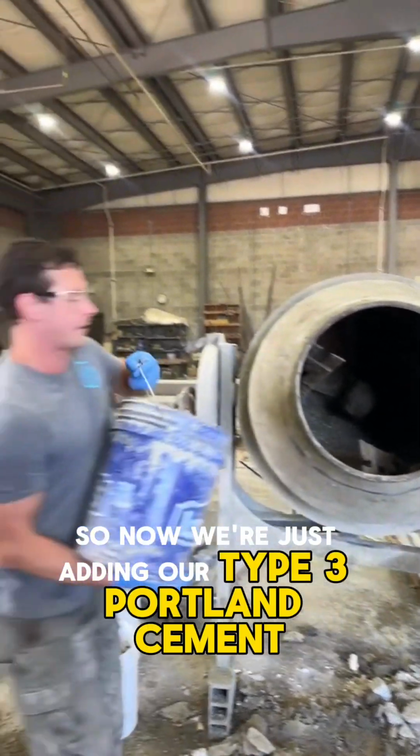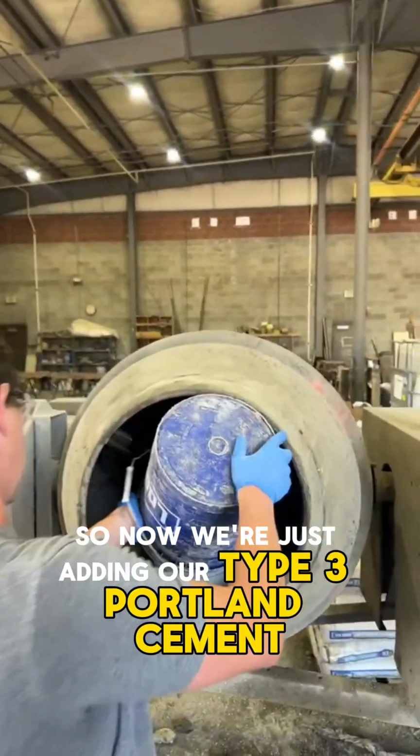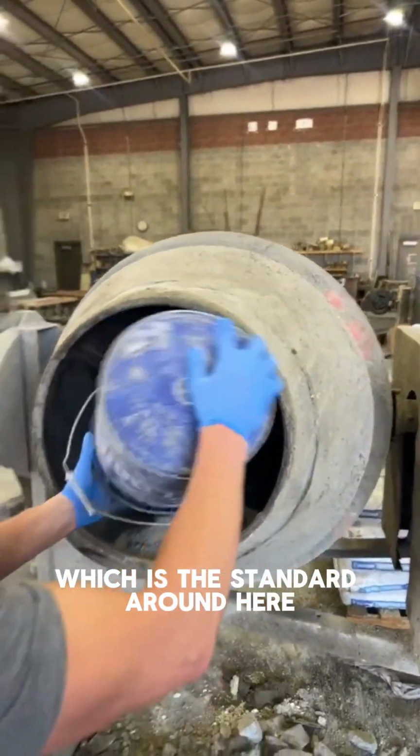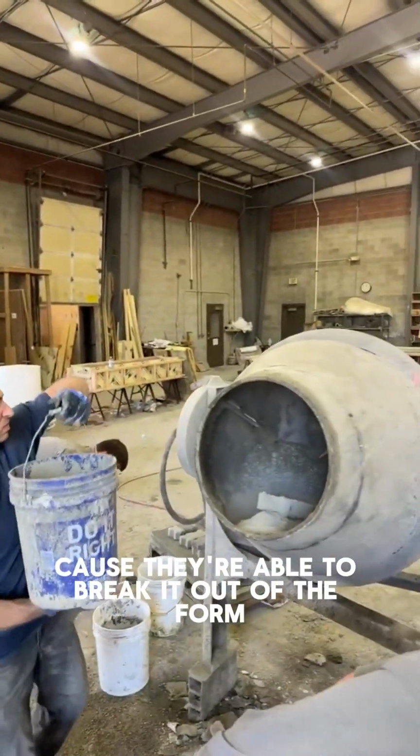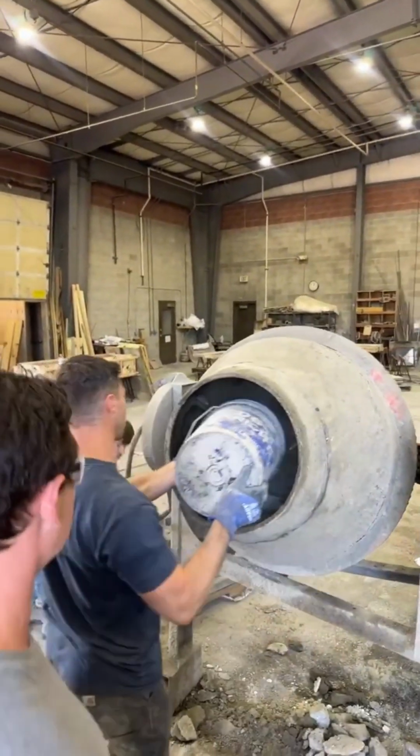So now we're just adding our type 3 Portland cement, which is the standard around here. Pipe freeze, just quick set. It's good for the precasters because they're able to break it out of the form the next day.